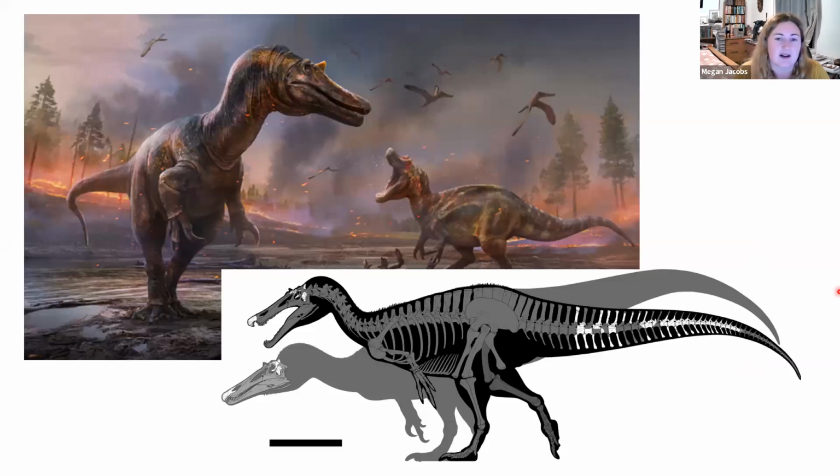So this is a restoration of the two new Spinosaurs, and this is what we think they look like. There's a lot of bits missing, but more of this comes out every year. It's coming out of a landslip, so we can only hope that more of the animal is going to be there as time passes. It would be great to find the big classic hand claw that Baryonyx is known for.